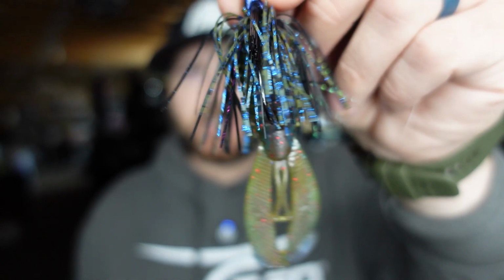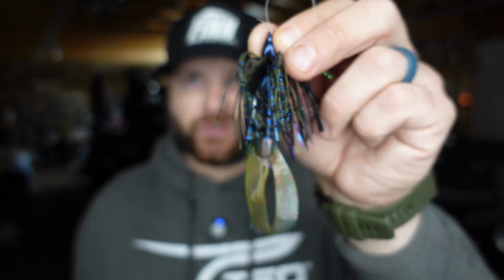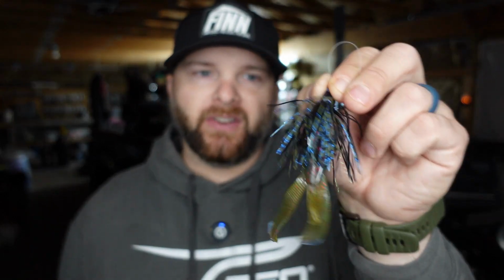I really like a rage craw and like a green pumpkin or blue craw color on the back of that. Just something that looks like a bluegill that I can swim around shallow cover. Looks like what those fish are feeding on. And this is going to get me a couple extra bites throughout the day from those fish that maybe I'm not actively necessarily fishing for around active bluegill beds. But a swim jig is a really, really effective approach to cover water, trigger a couple extra bites around those shallow pieces of isolated cover.